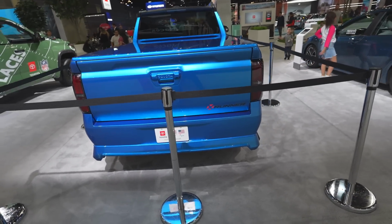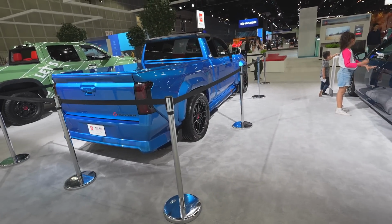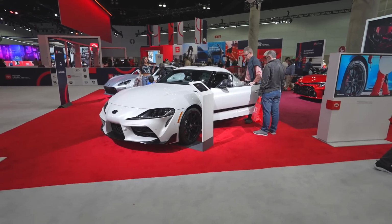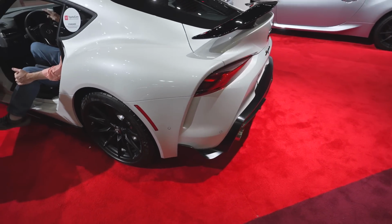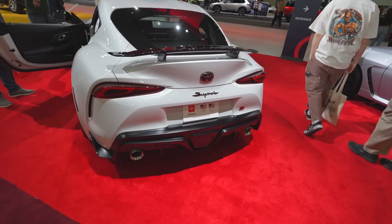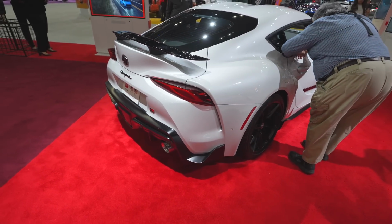So far, so good. I was a little worried when we walked in and saw nothing but Priuses, but the X-Runner, I didn't expect to see this. So here's the new Supra. I mean, it looks the same. I think I see a different wing on it, though. I'm going to try to go around these folks right here. That wing looks new to me. I don't know if it is. Maybe I just don't see many with this wing, but besides that, I'm not seeing anything really different about it.